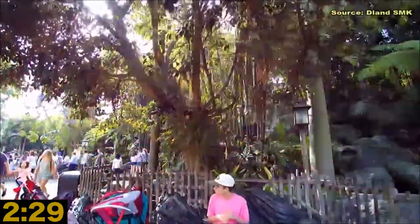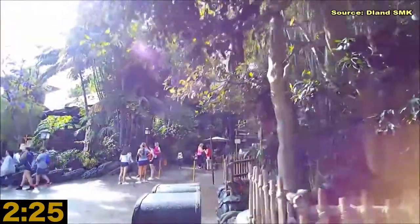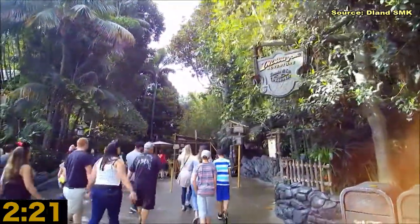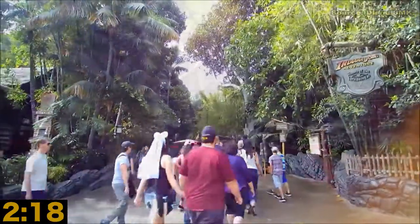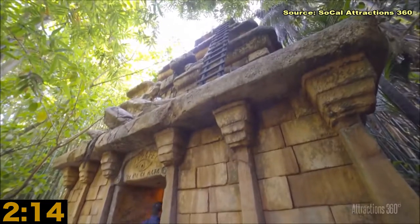Luckily, even the scaled back version with only the Jeep ride that we got in real life was able to become something really fantastic. The Indiana Jones Adventure. Guests start their journey by weaving through the wilds of Adventureland, passing an actual prop from the movies, before entering the Temple of the Forbidden Eye.